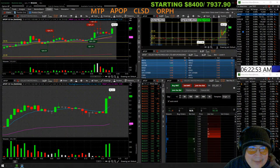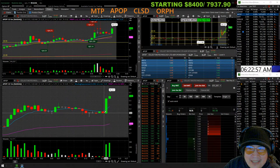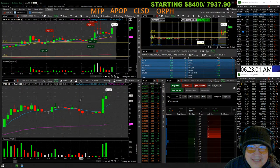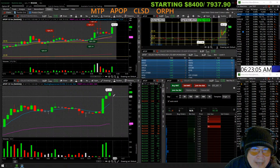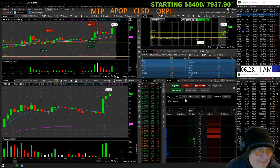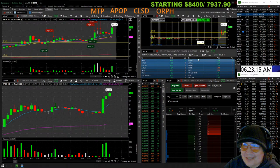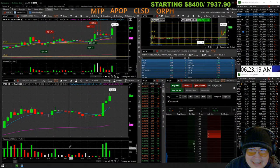ORPH is getting ready to bust over also. Look at these stocks. Look at that trade right there. The 520 add, all the way up into that. That is a clean trade right there. And now you could buy the dip and sell the rip right here. Clean, nice, and beautiful. Good job, man. Good job on this one. All the way up. It still has room all the way up into the 670s up there.